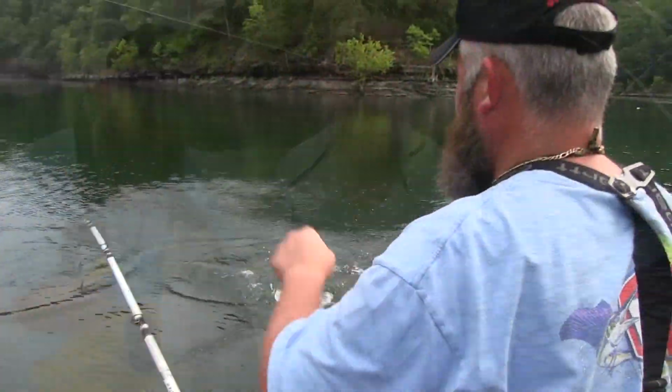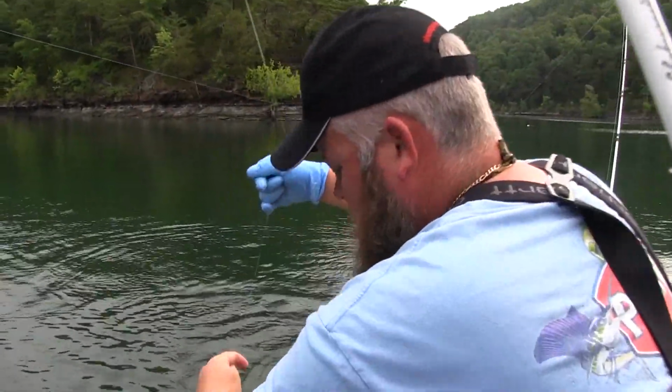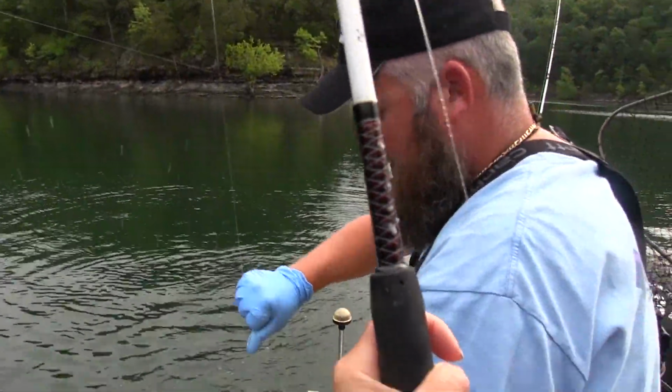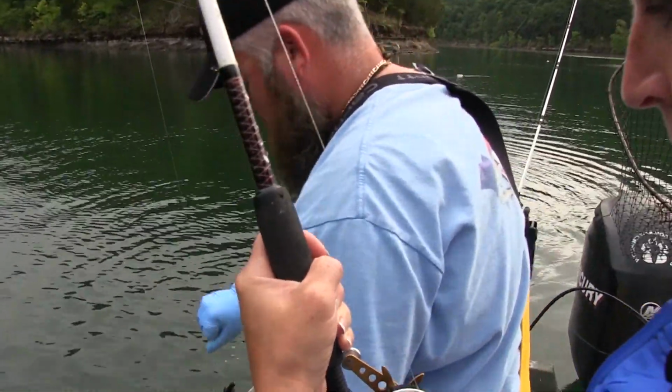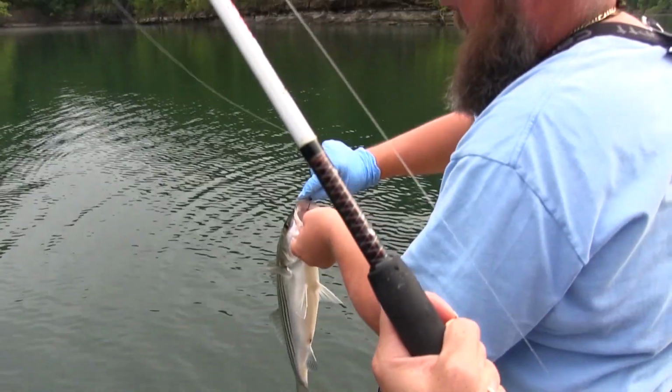What size are they when they put them in there, Lance? About an inch long. What's their growth rate? They'll be like 15 inches the first year. That's unreal. Up to about 18, 20 the second, and then 22 to 25 the third.